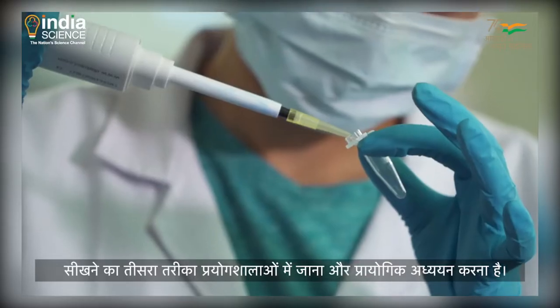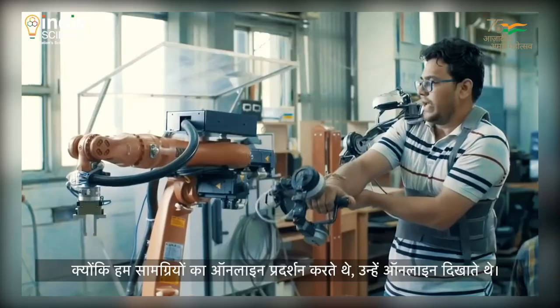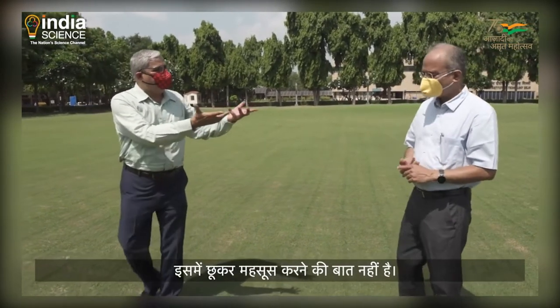The third way students learn is by going to the labs and doing hands-on work. That I would think we are at least just 10% effective, maybe, because we demonstrate things online and show them things online. It's not the same thing. Not the same touch and feel.